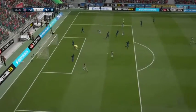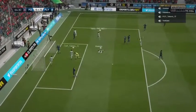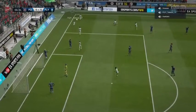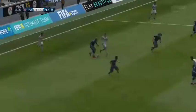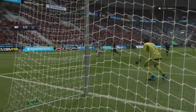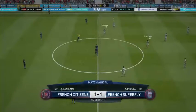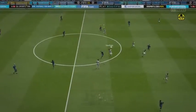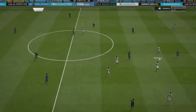Shot up! And it's in, the equaliser! Sorry for the keeper, really, the way he's hit that to his right. He's got no chance of getting a hand on it. It is level. Both sides have scored here now. Stop the game for the free kick.